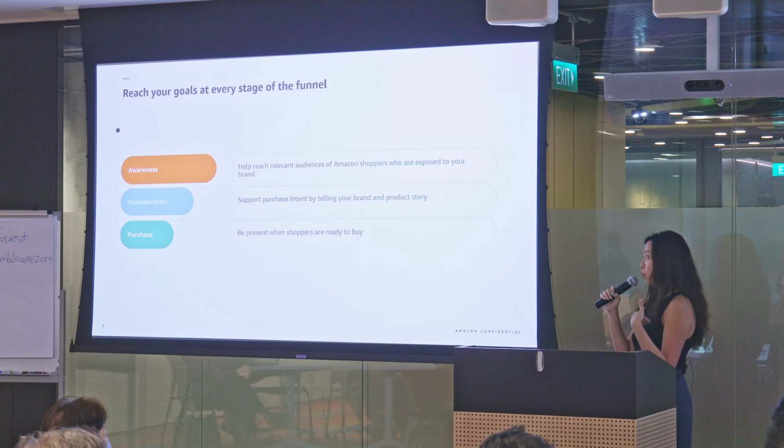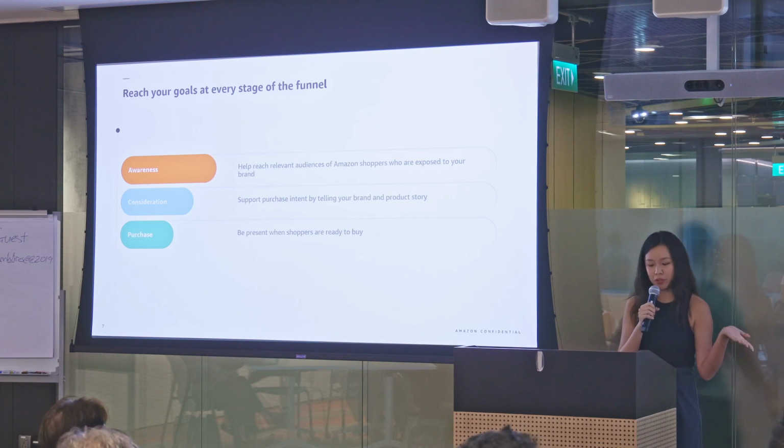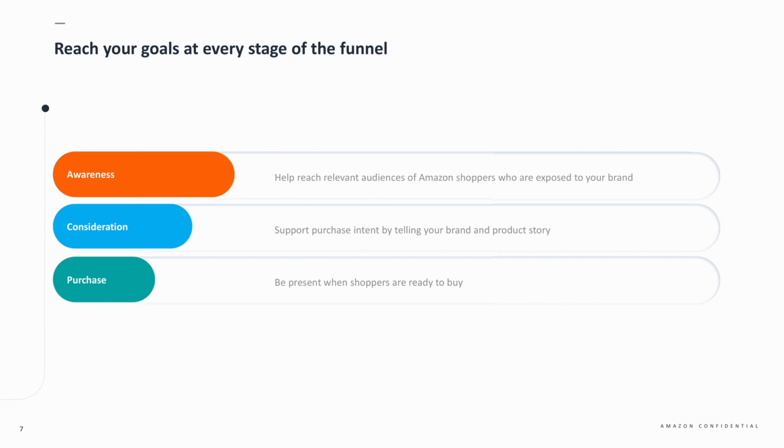So this is what we will often call the full funnel model. Along the whole funnel of a customer, all the way from being aware of your brand, driving awareness of your brand to your page, to your store, for example, we will want to help you reach a relevant audience of Amazon shoppers who are exposed to your brand.